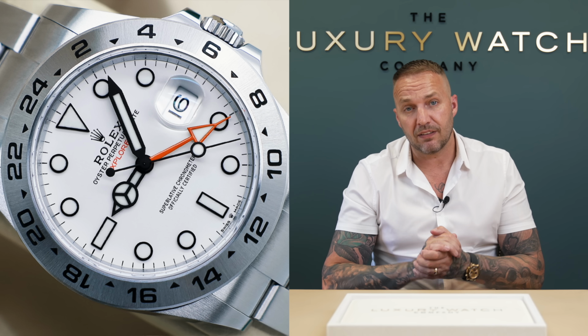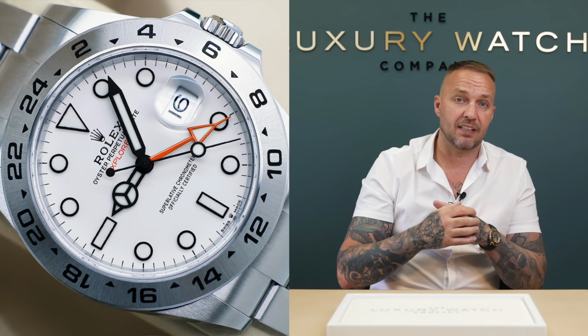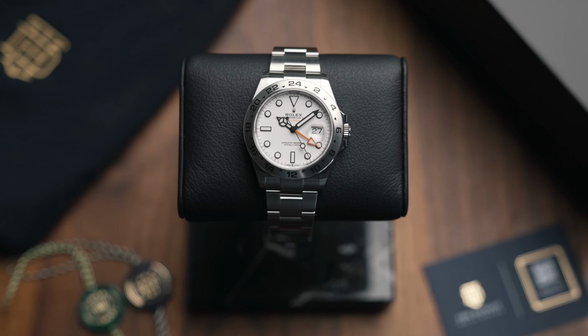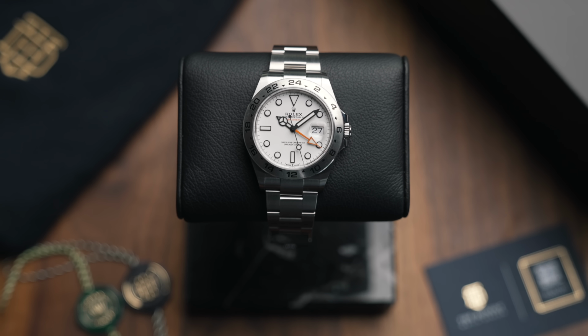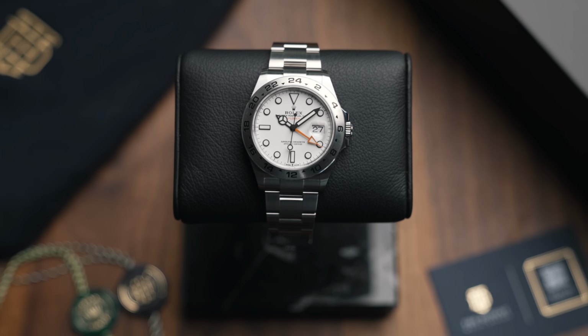Explorer 2 Polar Dial. For me, I used to really like this watch, and I am sad to say that I actually don't like it anymore. I think the size is good. I think the clarity on the dial is good. I see the purpose of the watch. It's certainly for most of you guys that watch a daily.